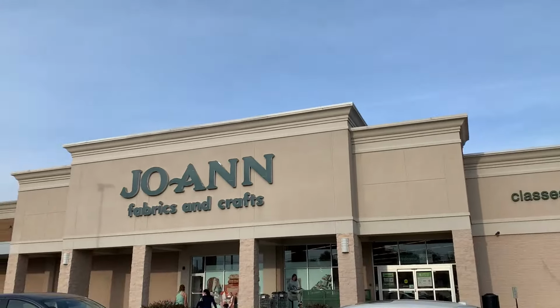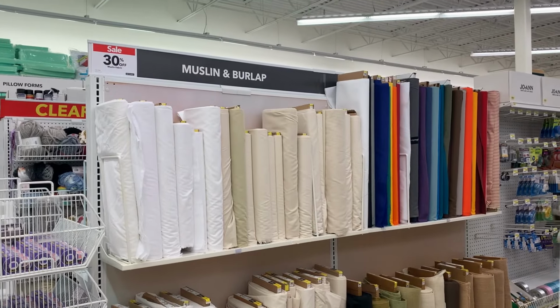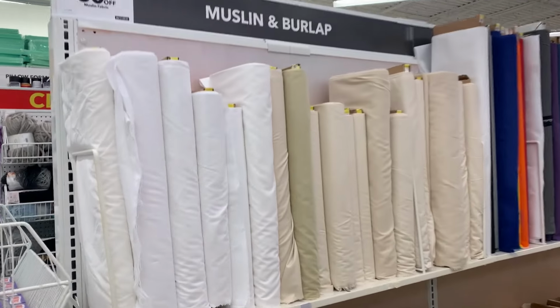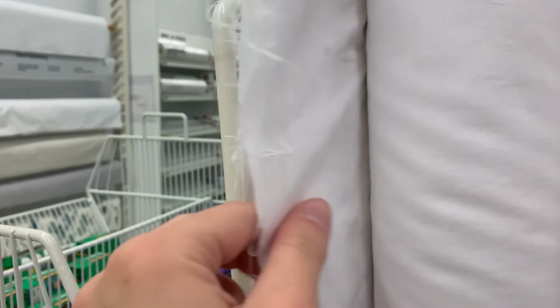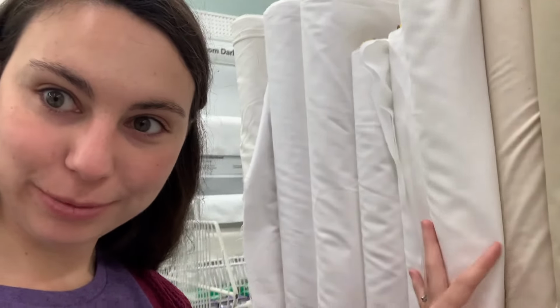There were some challenges that I ran into. I really wanted a muslin for this dress because muslin was a very popular fabric at the end of the 18th century and the early 19th century. I finally found the muslin. They had moved it, but here we are. A lovely selection.